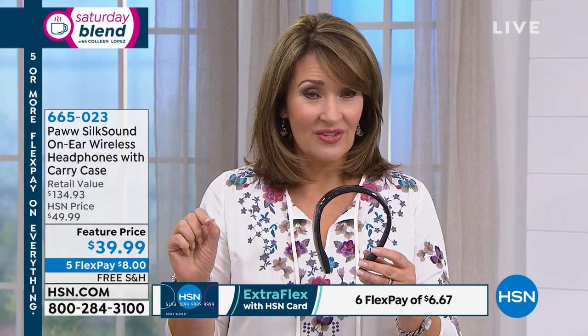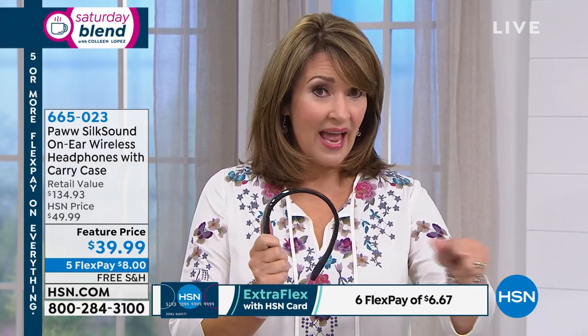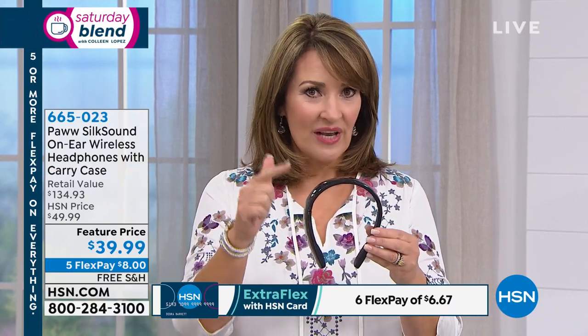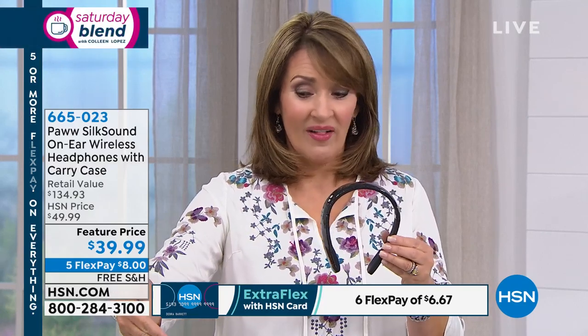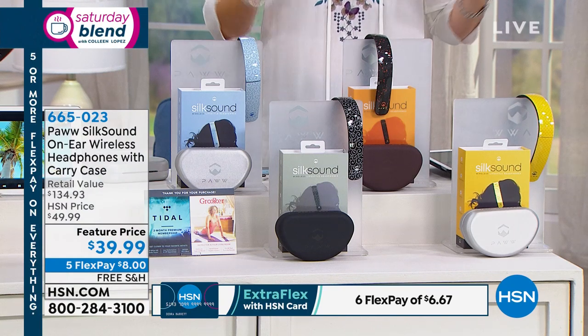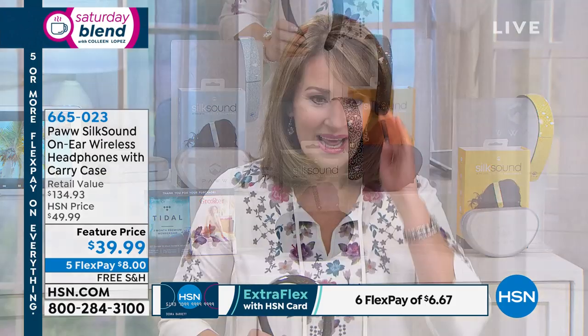You cannot buy it anywhere else at this price. We have the lowest price in the country. Just the headphones without the added extras. The headphones sell everywhere else for $60. So you're saving $20 on the headphones. And then on top of that, you're getting the extra goodies as well. So this is a $134.93 value. We're getting it home to you for one FlexPay of what is that?